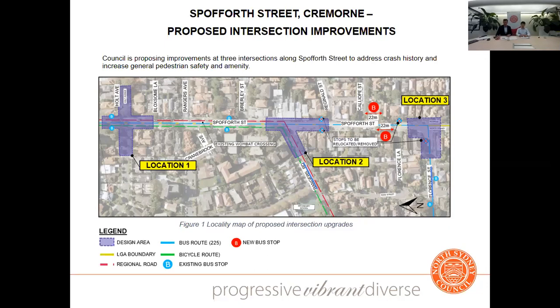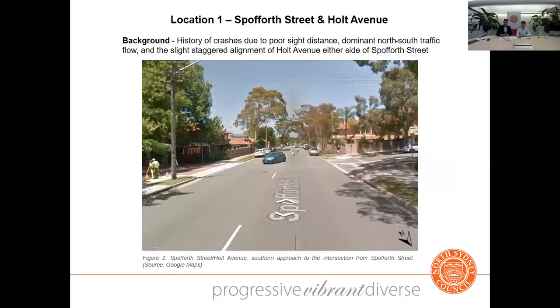Because of the number and the history of crashes and incidences here that we know of, it'd be remiss of us not to at least attempt to address that issue. And that's what this consultation is all about. So I'm now going to go through each of the locations, and there's obviously 3 locations here. There's a number of options for each location that we are out on public exhibition on.